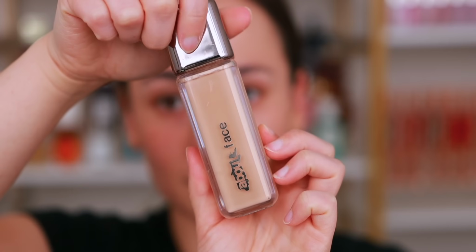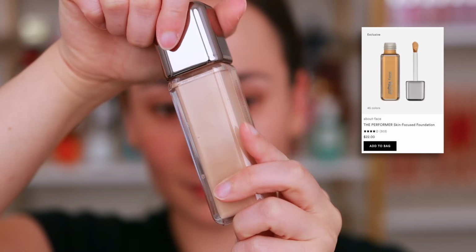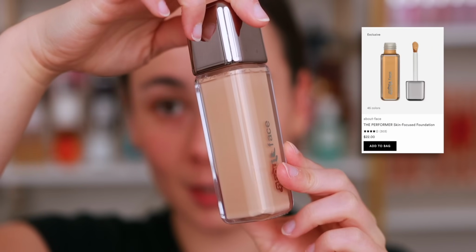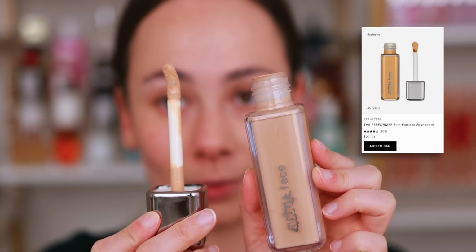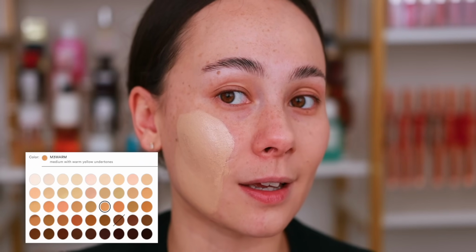I don't know why I have 3 colors. Oh my goodness. I'm going to go with LM1. I think that's my shade. This is the About Face, the Performer Skin Focused Foundation. $22. You know makeup's too expensive when $22 sounds cheap here. Some may deem this packaging as unsanitary. Whatever, I'm only putting it on myself. I like the doe foot applicator that it comes with.